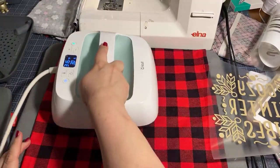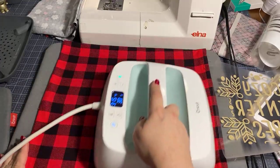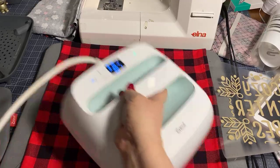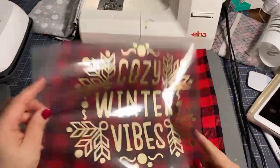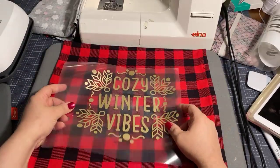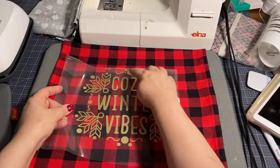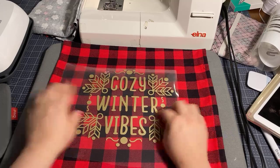5 seconds. 1, 2, 3, 4, 5. And you notice it's on 315. I'm going to take my iron on, and I'm going to try to put it back exactly the way that I had it. I'm actually lining up these two circles. I think that would work.